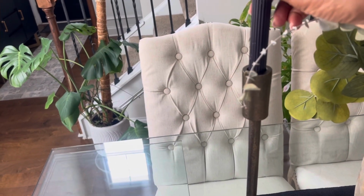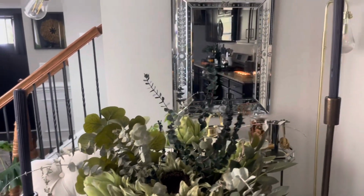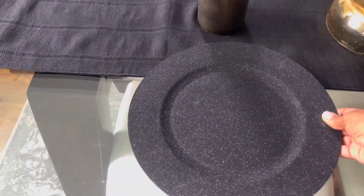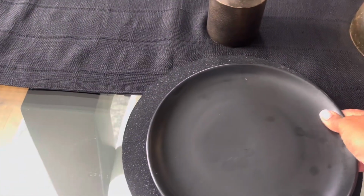I have these fluted type of candles that I got from Hobby Lobby, and I'm just going to try those in there. I'm really liking the way that they look. I am going in with some black charger plates, and then I'm going in with my dinnerware.